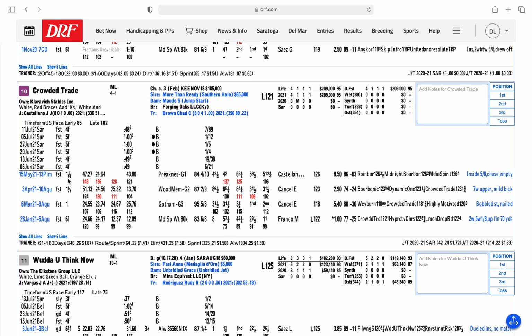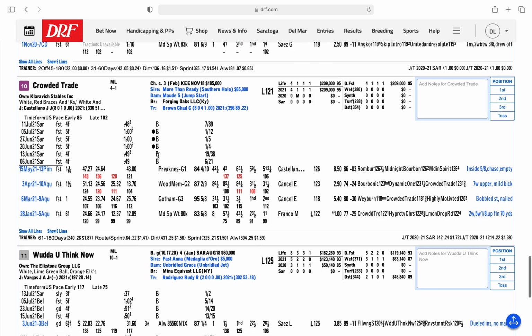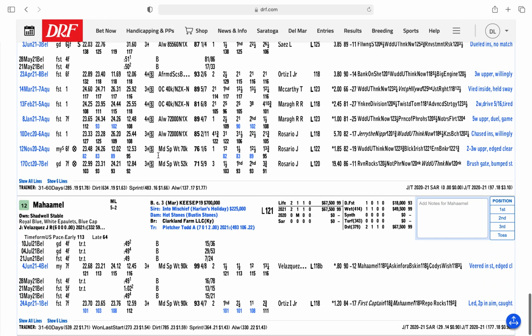Freshened since that last start. I think that's okay, obviously, since the Preakness. Has it been enough time since the Preakness? The work suggests that it has, so Crowded Trade, a big possibility.